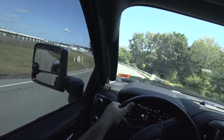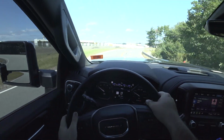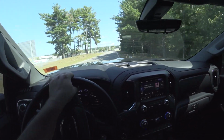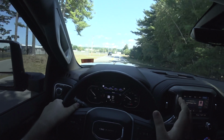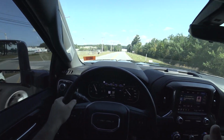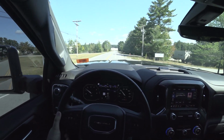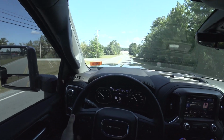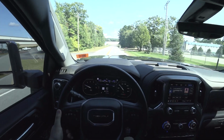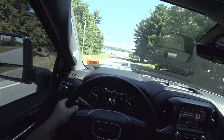Oh, let's see here. Handling. Yes. Actually, that's not half bad. A lot of times with these lift kits, it ruins the way the truck drives. But since this one was built by a reputable shop and not some dude with a Sawzall in his backyard, this actually drives well. It drives very, very similar to a stock truck, which is a huge compliment if you've ever driven a lifted truck that's been kind of hodgepodge together. You know how big of a compliment that is.